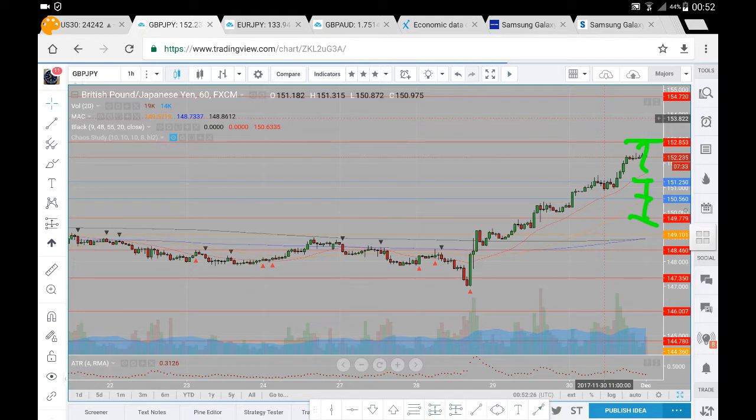But we can't anticipate 149.78 coming into focus. What might actually come into focus is in around 150.56, maybe the lower end of the zone, but we have to be cautious and be aware of this 149.78. Now, that's if we do get an adverse move here on Friday the 1st.